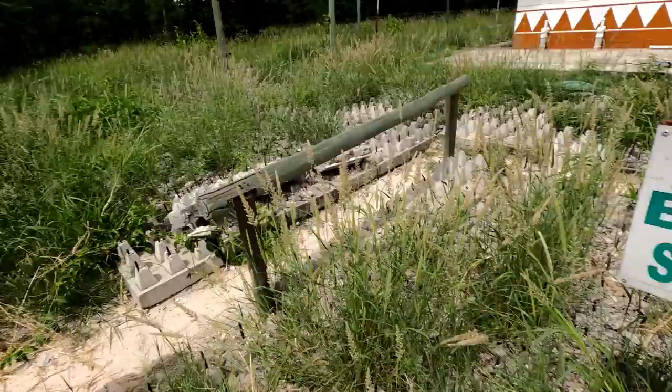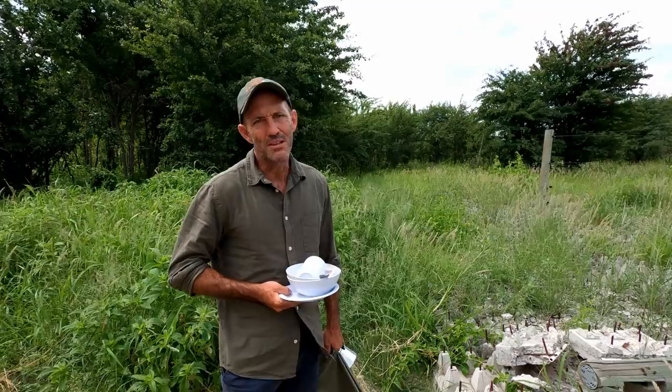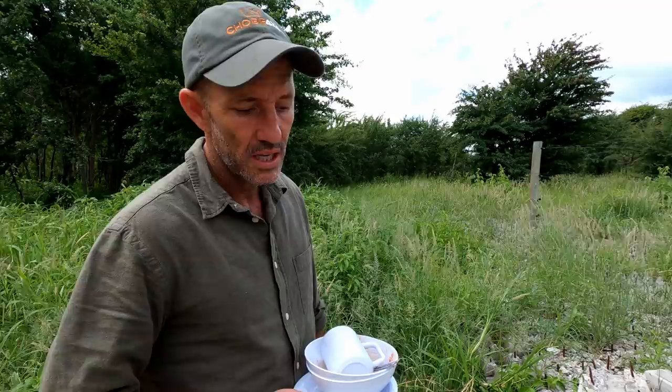Now you may be wondering why there is the need for sharp spikes here. It is not because there is a great vault of gold inside, but there is something much more valuable than gold, and that of course is water. And elephants in the dry season will do anything to get at water, and this is an innovative way of keeping them out.